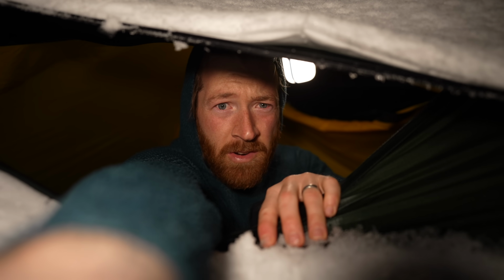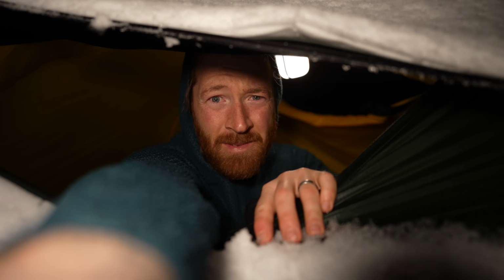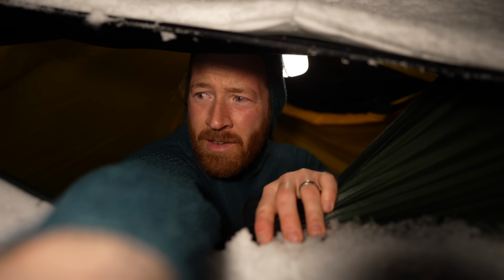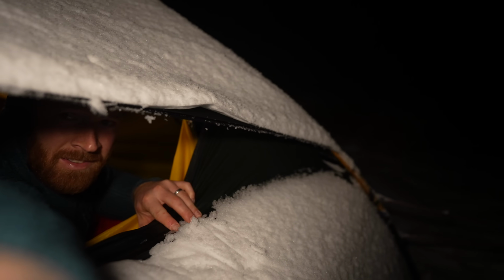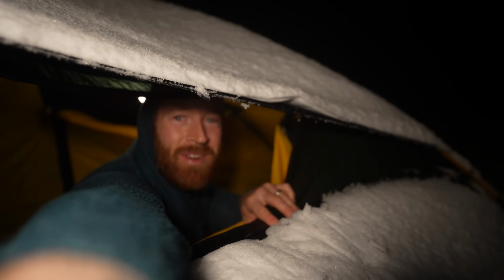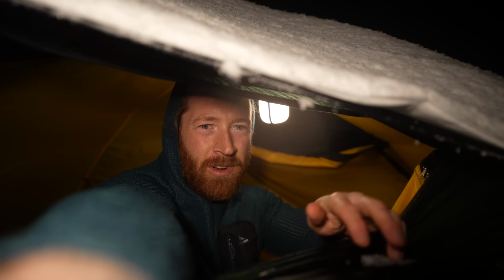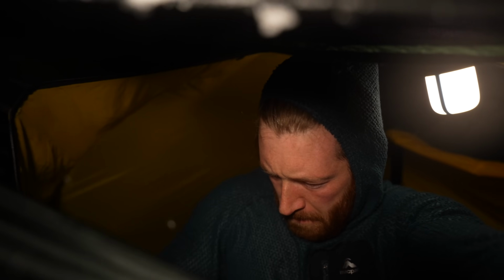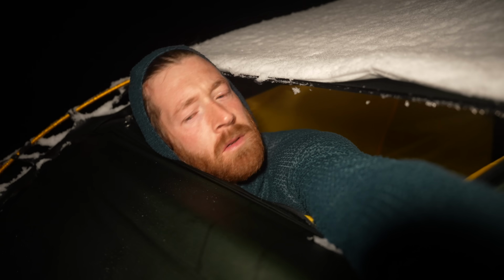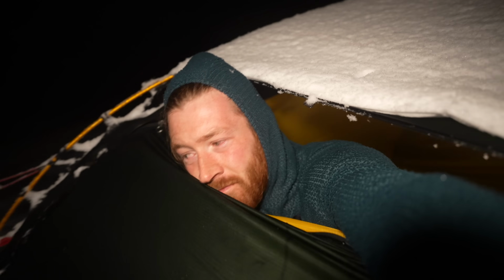I think it's been snowing a bit. It's about 4 AM. I just woke up. Look at this. Hey everybody. Woo! Oh, it's falling off the tent. Oh, there's a pretty good little coverage out here.